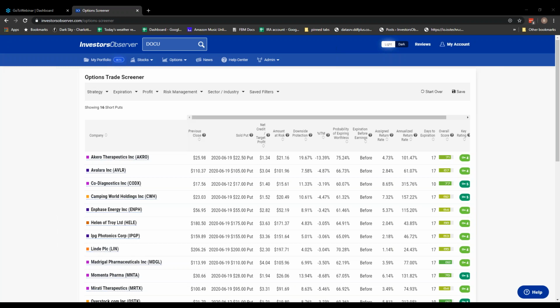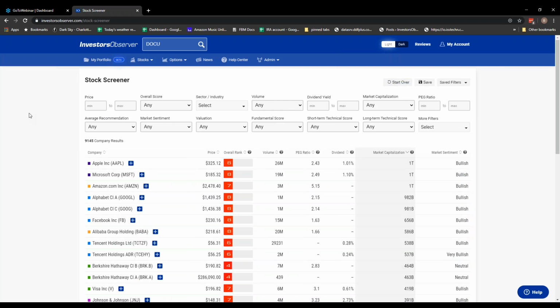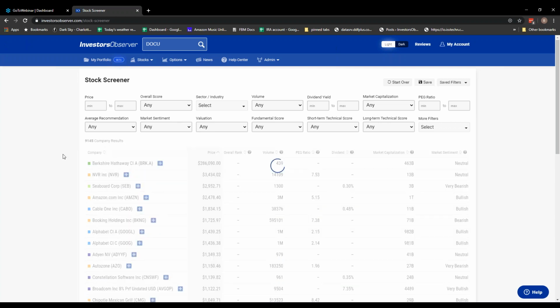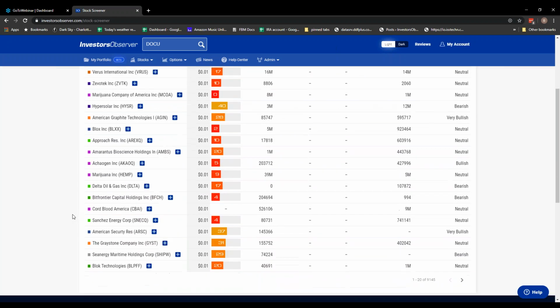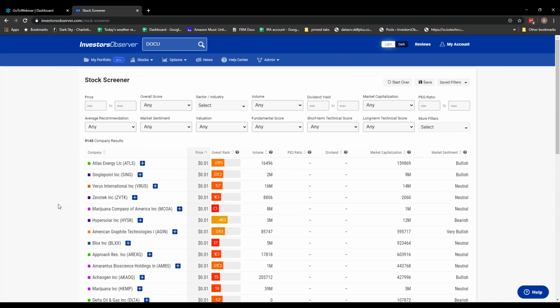Can I use the screener for penny stocks? Absolutely. The stock screener works for anything down to a penny. It turns out it's actually anything that rounds to a penny. So some things that trade slightly below a penny do show up here, but yeah, you can just sort by price, and Berkshire Hathaway is the most expensive stock. And then just, yeah, these guys all are a penny or less. There are lots and lots of penny stocks in our system here.